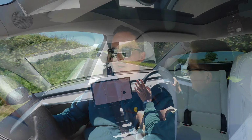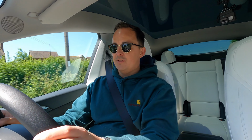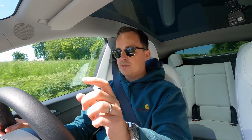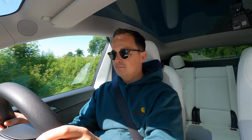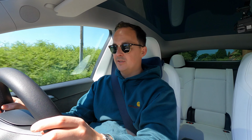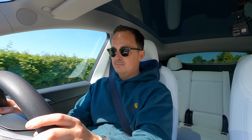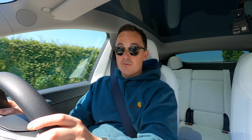When we first had the car arrive and I drove it, I thought that they'd forgotten to take the blocks out of the suspension. I genuinely got the car up on ramps and I was adamant that's what they'd done, because there's no way the car should ride this way. That was my take on it. Turns out I was wrong.